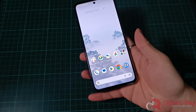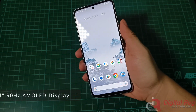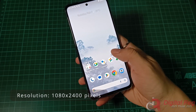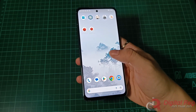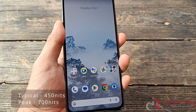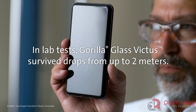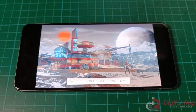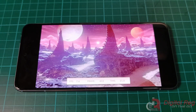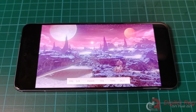The Nokia X30 5G has a 6.43-inch, 90Hz AMOLED display with a resolution of 1080 by 2400 pixels. Its typical brightness is rated at 450 nits and can peak at 700 nits, and it's protected by a Corning Gorilla Glass Victus. The viewing experience is great from any angle, with accurate color reproduction, deep blacks, and sharp images. It's also easy to see what is on the screen even in bright sunlight.